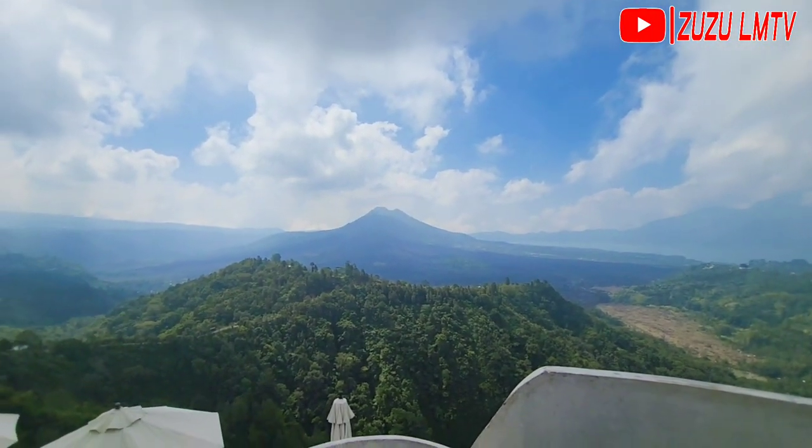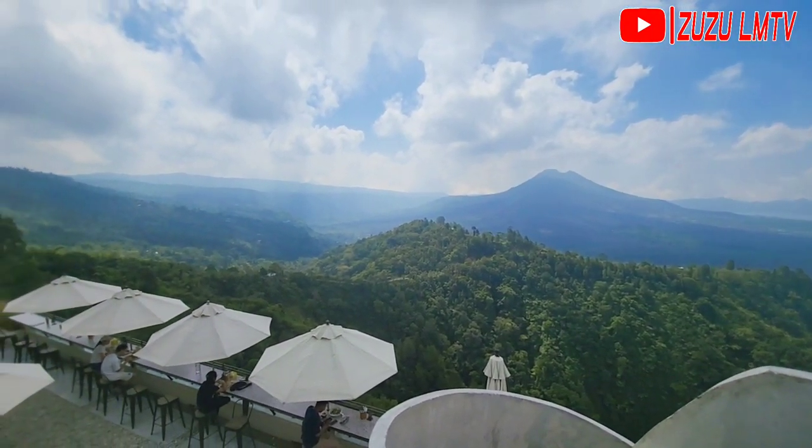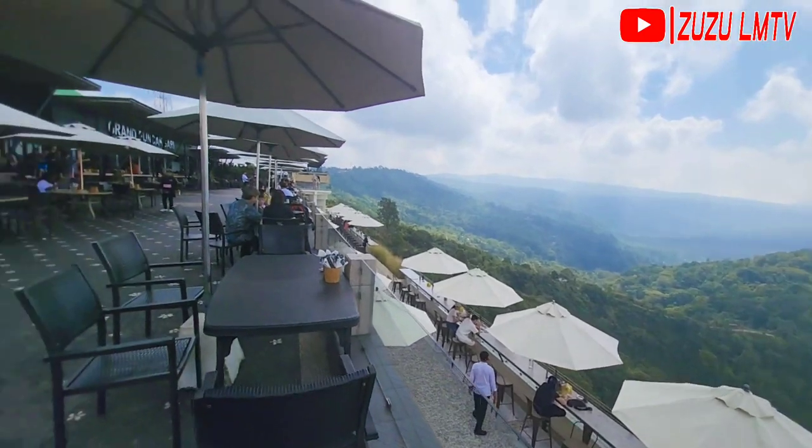That's an active volcano mountain. Look at the surroundings. Beautiful place. Very beautiful. The mountain is over there behind me. I've been here 5 years ago, and I think this restaurant has been renovated now. It's bigger. Now there's two levels, down and up.